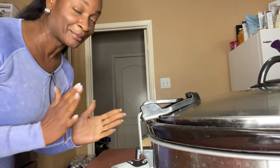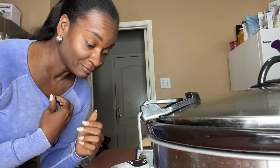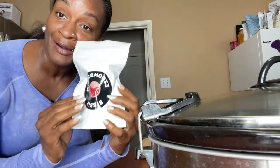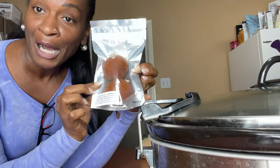Hey y'all, what's up? So I have to get prepared for what I'm gonna eat on Taco Tuesday, right? So some of y'all have been asking for birria tacos. And y'all, I just couldn't do it the long way, okay? So they have these on my TikTok shop. These are called birria bombs.